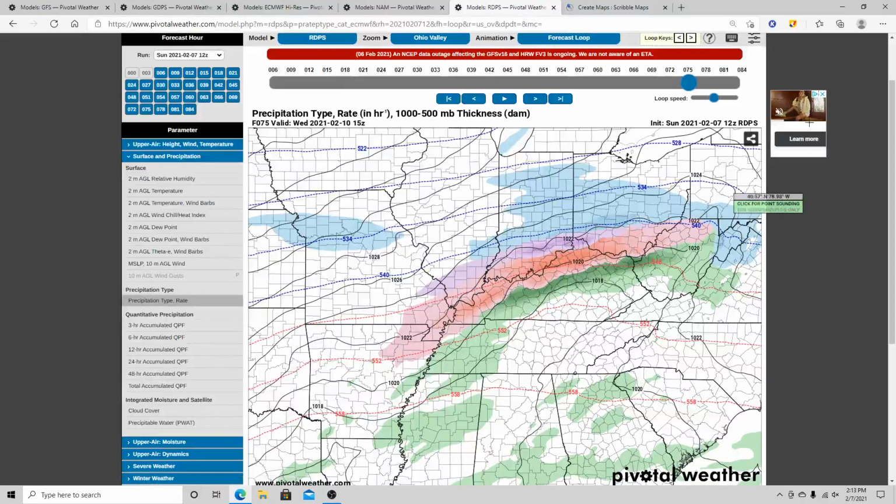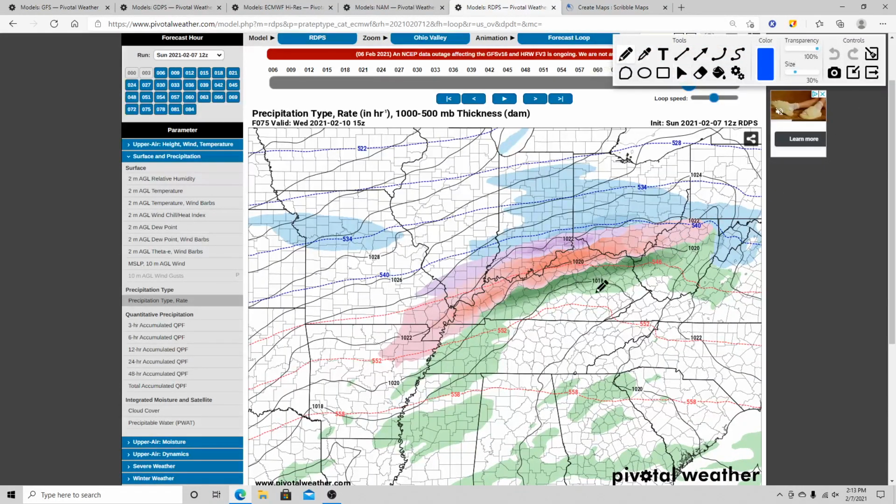And by the high-risk Canadian, it's a little bit similar, but it also has a little bit of a larger swath of freezing rain a little bit north here. Now, these balls are going to wobble around a little bit north, a little bit south for the next few runs, but we should get a little better idea.